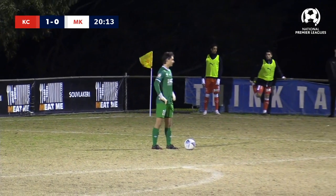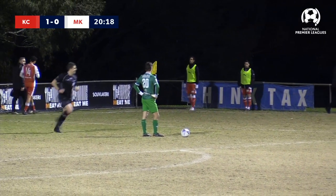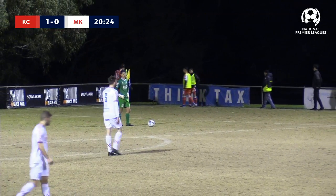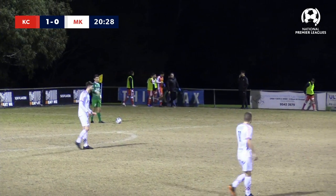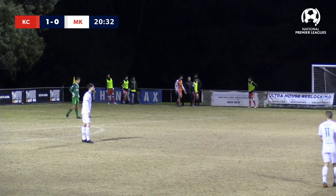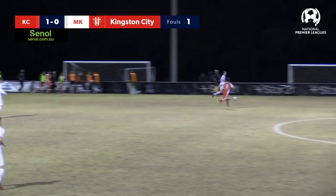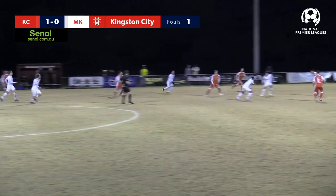And Yakonis now up on his feet. The free kick will go the way of the Knights, of course, because the flag was up for offside before the collision. Certainly no intent on the behalf of Jordan Gifkins running out. Immediate concern shown for his fellow player as soon as Yakonis went to ground. We do get restarted here. Kingston temporarily down to 10.